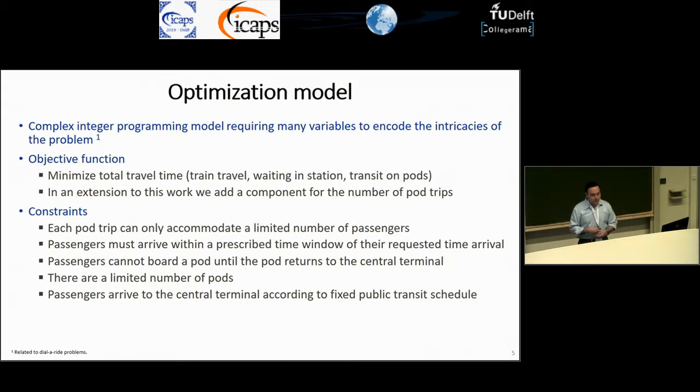Some of the constraints you have to satisfy are the 5 that you see here. Each pod trip can only accommodate a limited number of passengers, so you can only assign about 5 per pod trip. Passengers must arrive within a prescribed time window, so they say, I want to get to building X at 7:30 a.m. Then we assume that we have fixed time windows around 7:30, maybe 7:20 to 7:40. This is the time that the passengers must arrive at their destination.